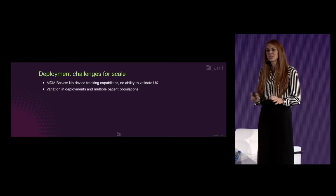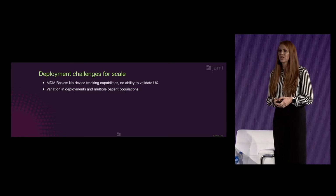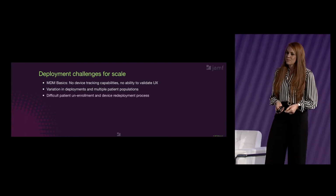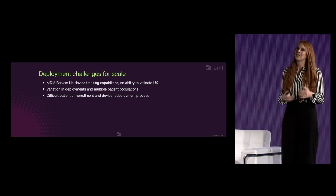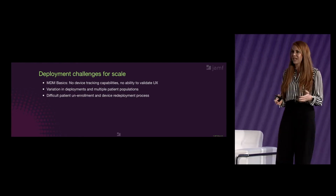But each program is really different, and our patients come from many different backgrounds. They have different socioeconomic levels and healthcare literacy. Some of them don't even know what a smart device is. But as I mentioned earlier, one of the biggest parts of that process is making sure that our clinical teams have an easy way to deploy that tool. We definitely cannot expect a clinician to be IT.